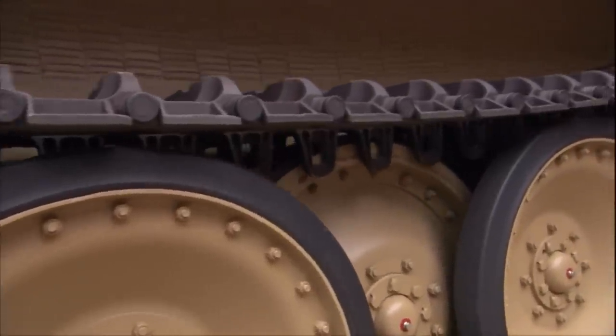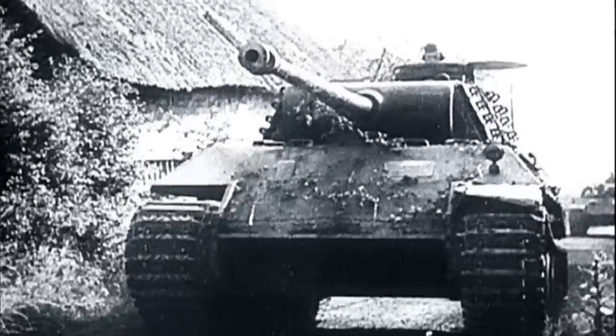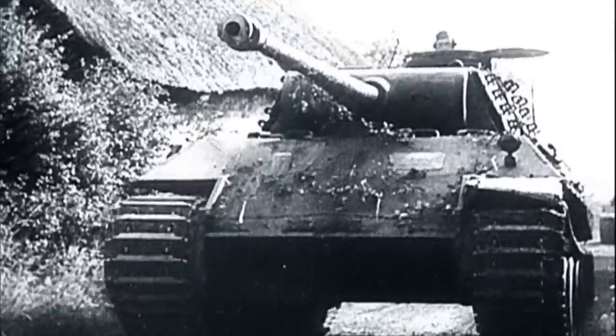Built in Germany, baptized in battle in 1943. A tank so deadly, so feared, Russian crews would capture them and use them as their own. The formidable Panzerkampfwagen V Panther.